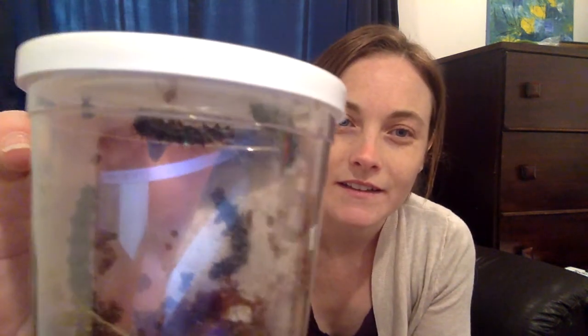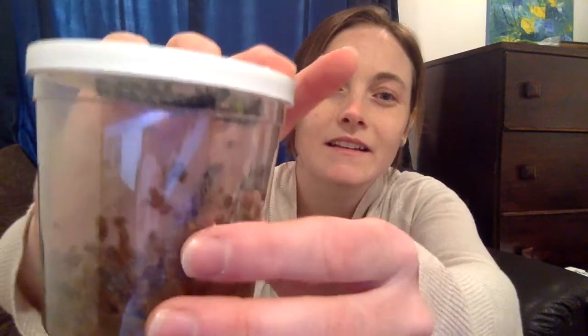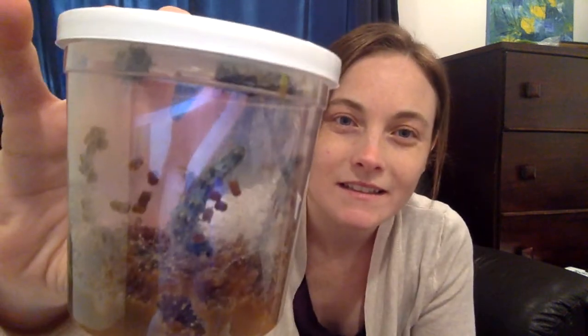Hey, we had 2 days where you did not get to see them, and they kept eating and growing in that time, and they're really big now. I'll show you here, and then we'll look again later. See how big they got? And they're moving around a little bit on the top there.